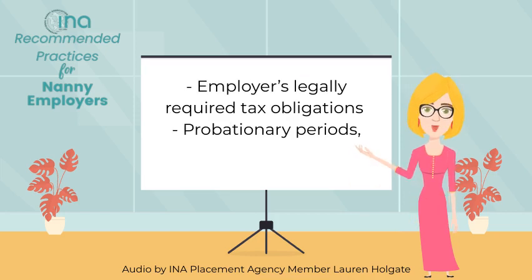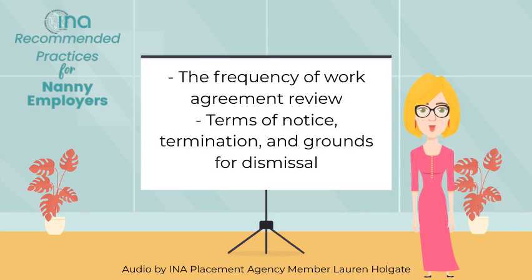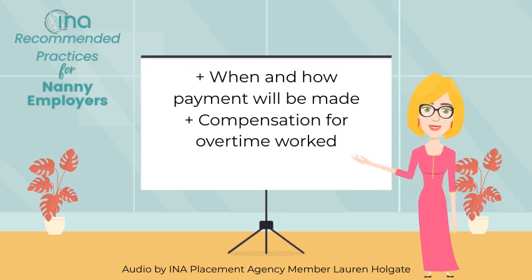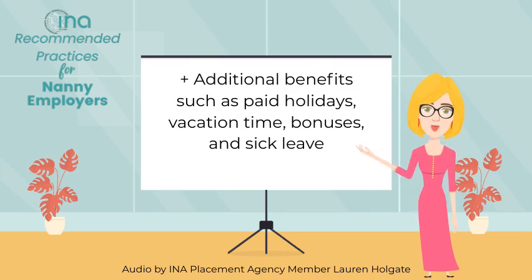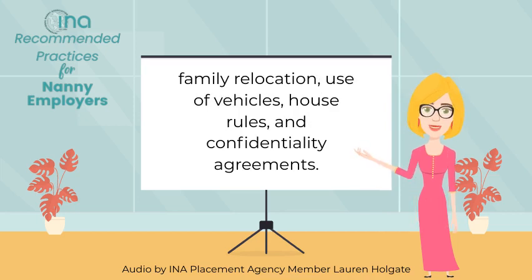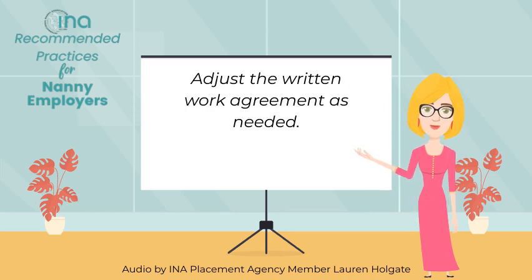Employers' legally required tax obligations, probationary period, the frequency of work agreement review, terms of notice, termination, and grounds for dismissal. The compensation package, including salary, health benefits, when and how payment will be made, compensation for overtime worked, additional benefits such as paid holidays, vacation time, bonuses, and sick leave. Some agreements will also include disclaimers or statements about the use of nanny cameras, family relocation, use of vehicles, house rules, and confidentiality agreements.